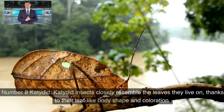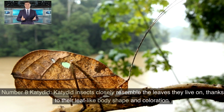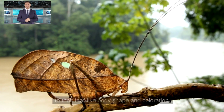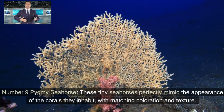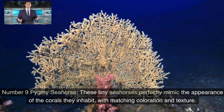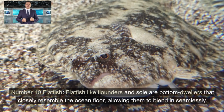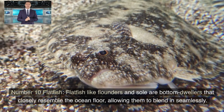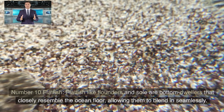Number 8. Katydid. Katydid insects closely resemble the leaves they live on, thanks to their leaf-like body shape and coloration. Number 9. Pygmy seahorse. These tiny seahorses perfectly mimic the appearance of the corals they inhabit, with matching coloration and texture. Number 10. Flatfish. Flatfish like flounders and sole are bottom dwellers that closely resemble the ocean floor, allowing them to blend in seamlessly.